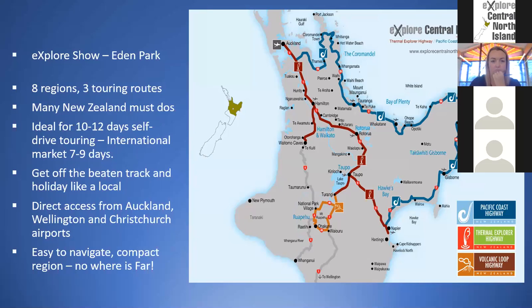Most of these parts of New Zealand are accessible, and have Air New Zealand connectivity with direct access from Auckland, Wellington and Christchurch. And let's not forget, nowhere's far in this part of the world. It's a pretty easy place to navigate. Nowhere is far. Within an hour you're driving into another awesome place to visit. So we encourage you to get your customers and your people moving around our region as much as you can.